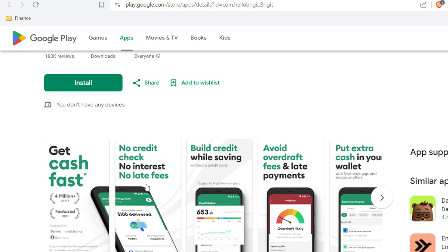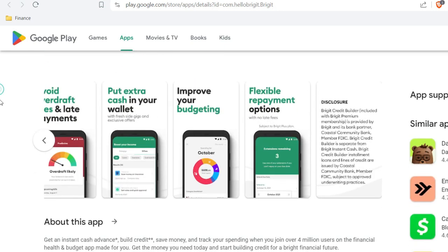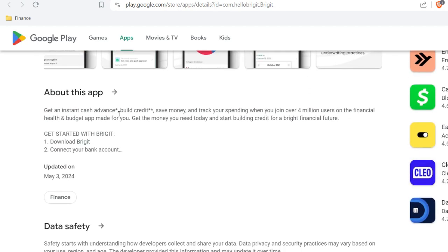Get cash fast, no credit check, no interest, no late fee. You can also build credit while saving money inside the Bridget app. Avoid overdraft fees and late payments, and also put extra cash in your wallet to grow. So you can also improve your budgeting. Flexible repayment options are also provided inside the app. And if you scroll all the way down, you also see the details about the Bridget app.